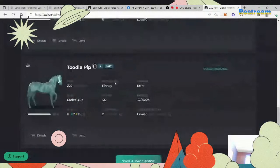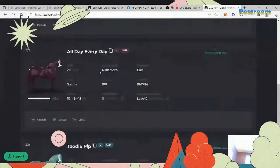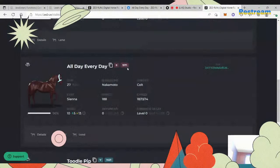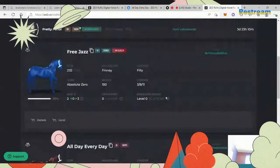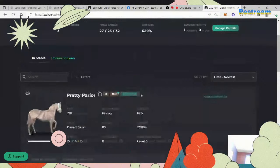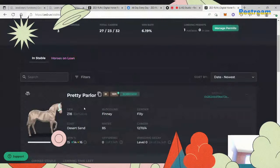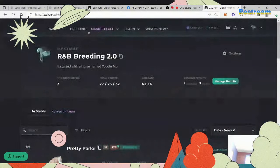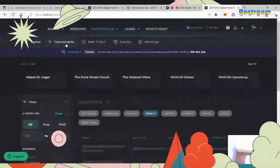Yeah, so Toodle Pip at one point was a class 3 horse. She's classed all the way down to class 5, and All Day Every Day was close to a 1700 rating, class 1. That's what has changed in the past maybe month or 2. Free Jazz has kind of hung out around class 5, which is fine with me. And this horse, did I not sign this horse up for that 1600 meter? I think I did.